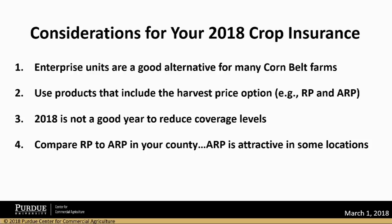We also want to emphasize the fact that a lot of people use harvest price option products like revenue protection and ARP. I think you should continue to use those products. We're going to talk about the relationship between projected and harvest prices for corn in particular. And there's several years where the harvest price is considerably higher than the projected price. And so because of that, continue to use the harvest price option products. They're good products.